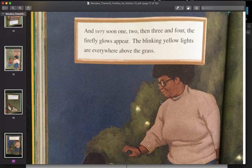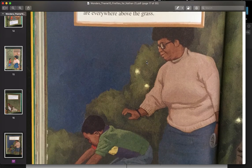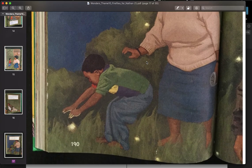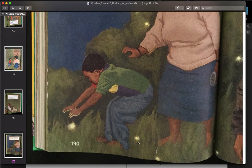And very soon, 1, 2, then 3 and 4, the firefly glows appear. The blinking yellow lights are everywhere above the grass. What's happening now? What are these? They're the fireflies. What does it look like Nathan's going to try to do?